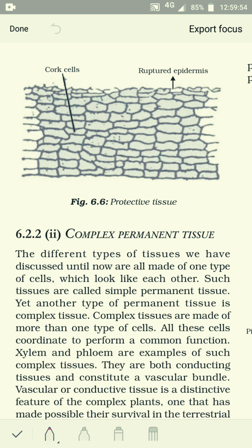These are the cells of the protective tissue, the cork cells. Next we are going to start complex permanent tissue.